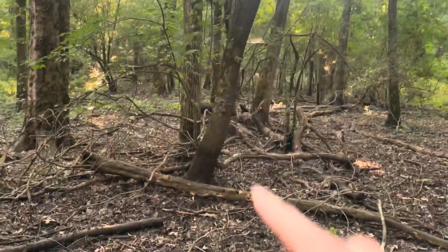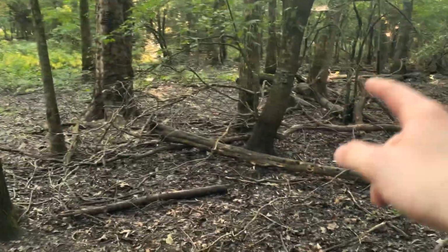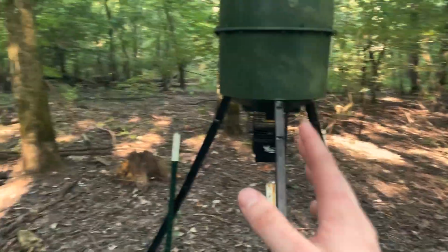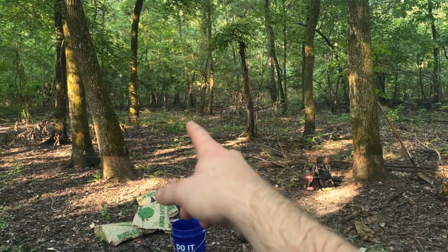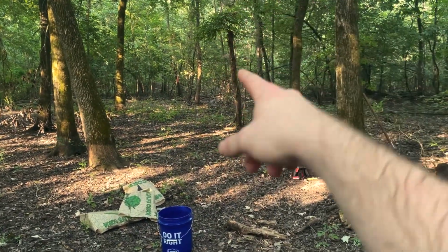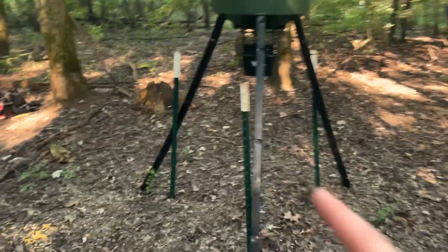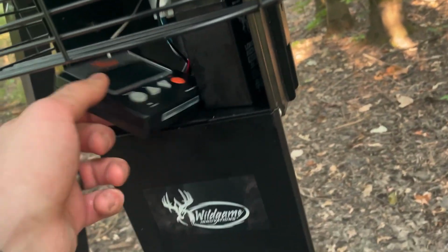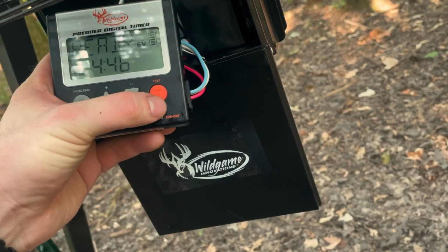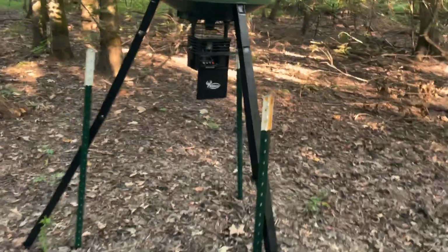All right, got the feeder up, got the camera moved to that tree. It was just right over on that one. So got it moved over here to where it can kind of see the feeder, and maybe I'll be able to tell this is a trail that I've cut going back towards that other box blind back out in there. So I think it'll be able to see if they're coming in off it or not. But let's go ahead and give this sucker a little test here. See how it does.